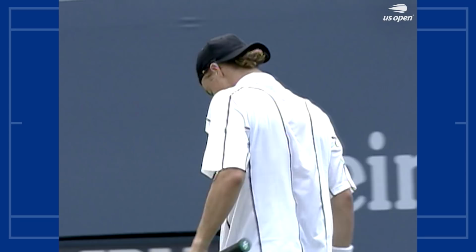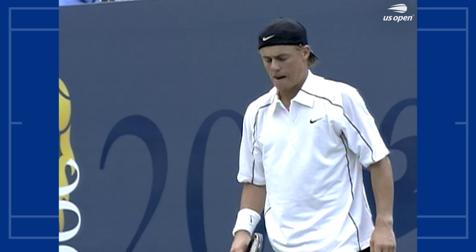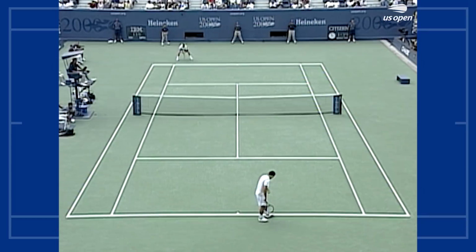So I guess that means that John McEnroe, since he's with Bill Clinton, is now the senior statesman of the game of tennis. What do you think they're talking about over there? I don't know. I don't know.